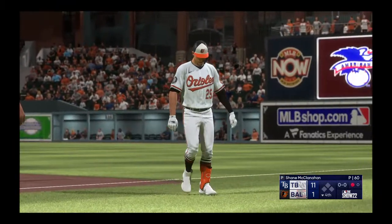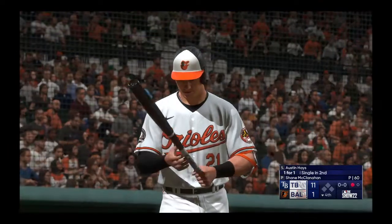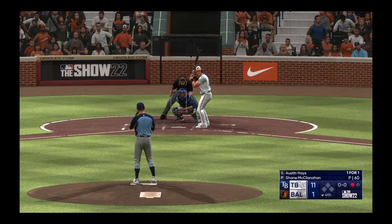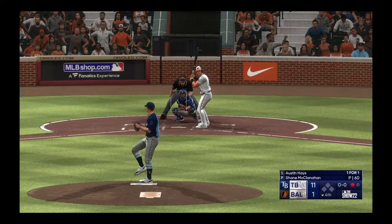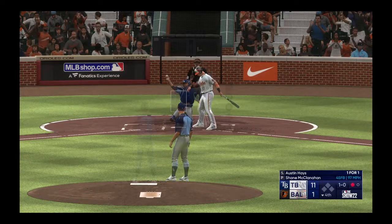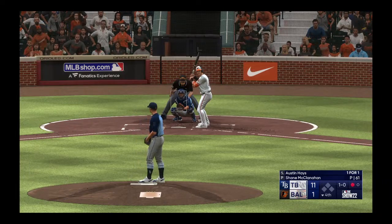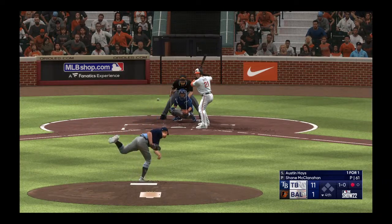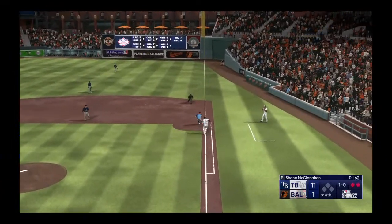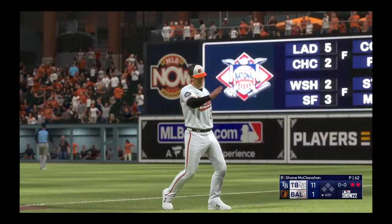Now batting, left fielder, Austin Hayes. Here's the left fielder, Austin Hayes. Kind of a throwback. No batting gloves. Pitch misses inside, and it's 1-0. Ground ball to the right side. Tosses to the pitcher covering the bag. Now only one out remaining.